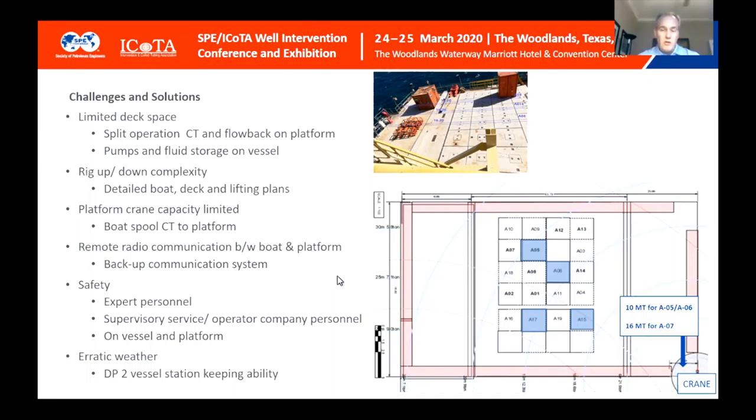A catenary type unit was not available, so the alternative was to place the majority of the pumping and fluid storage on a supply vessel, leaving coil tubing and initial fluid return equipment on the platform. The vessel that was chosen was not particularly large, and this also presented logistical challenges. A detailed plan for rig up was created for each major operational stage, both for the platform and the vessel, during loadout, execution, and backload.